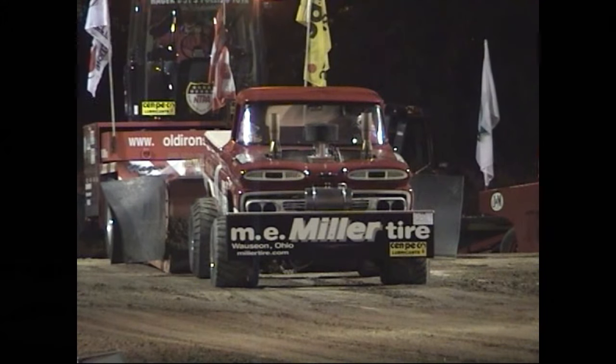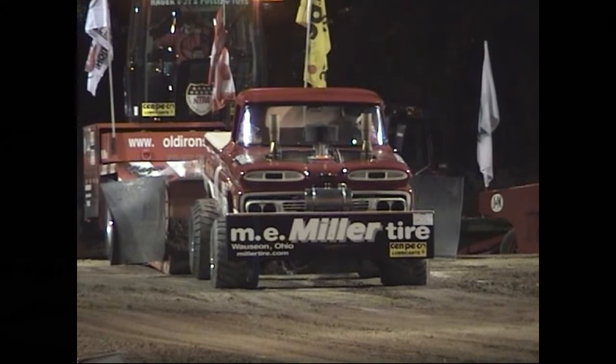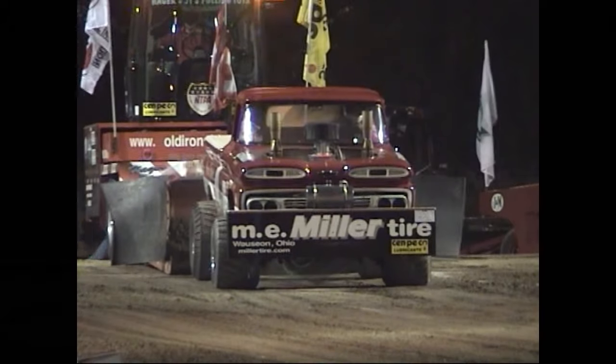Look at the Chevrolet fan. Look at it. Waving the flag. The fourth place Chevrolet.